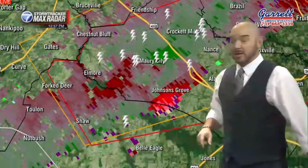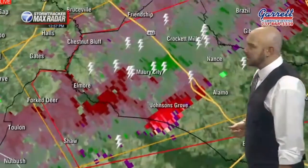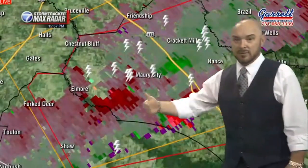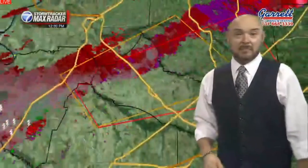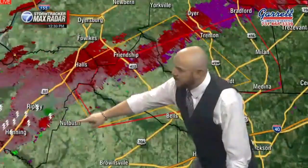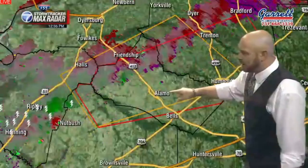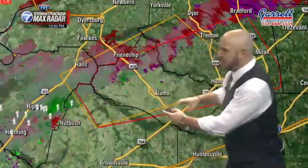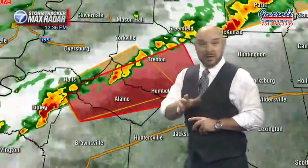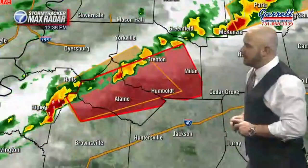We may even see them cancel this tornado warning unless they get something different on one of these next couple of scans, because every scan, there's a new one. Every scan I've seen over the last few minutes has actually showed this storm losing some of its rotation. It was pretty nasty near Nutbush. That's why they issued the tornado warning. But as it's approaching Alamo, you notice the colors aren't as bright. It's hard to find a center of rotation with that cell. It's even starting to lose that little hook structure we talked about earlier. It just looks like a general thunderstorm heading for Alamo.